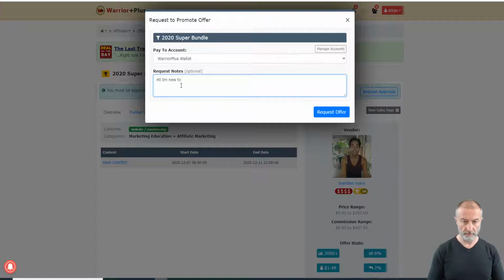to Warriorplus, because here's the thing: when you apply for it, they will see if you are new or not, okay? If you tell me that you can promote this and you haven't sold even one product, then you're lying and I won't accept you. It works like that. I know it because I have products here on Warriorplus, so I know how it works. Trust me on this one.